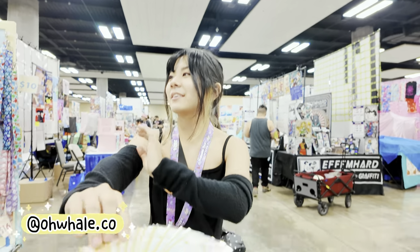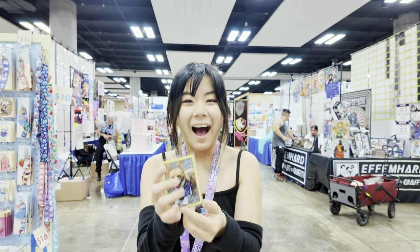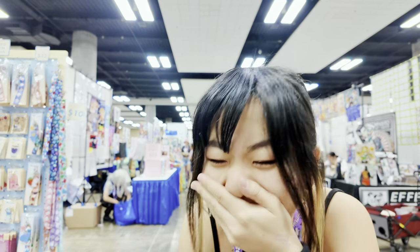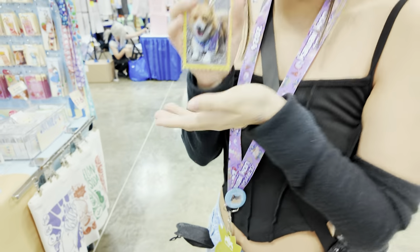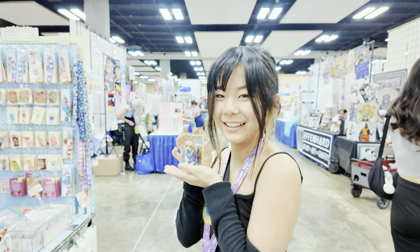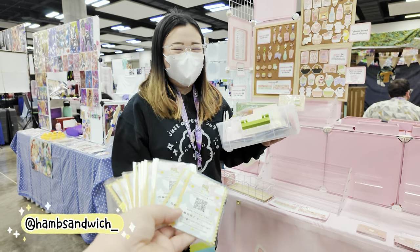I'm excited. All right. Oh, got it? Yay! Oh my gosh. So cute. You look so happy. She's very happy. Oh my gosh. I'm gonna put this in the back of my phone. Yay! Thank you so much. Good luck today. So, Emi photo card draw.